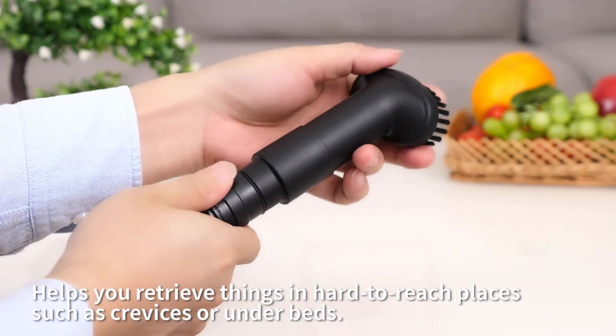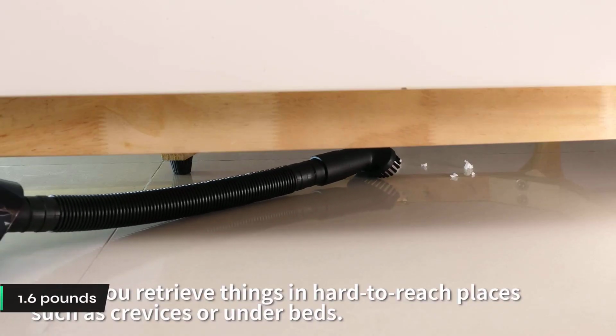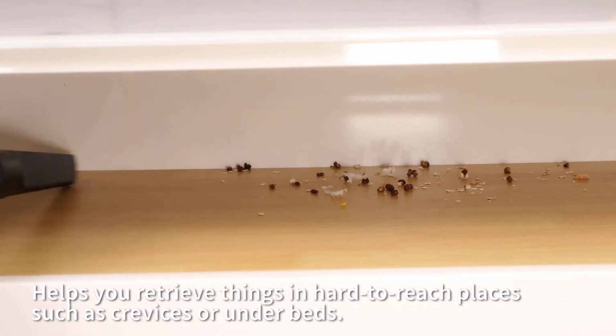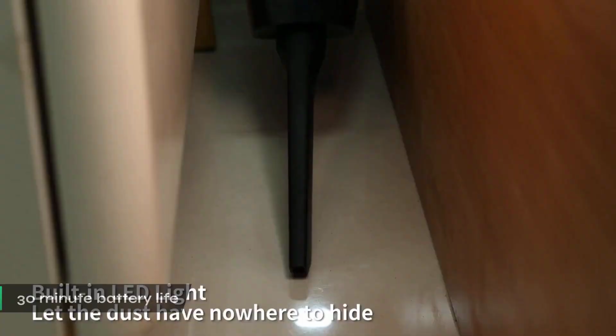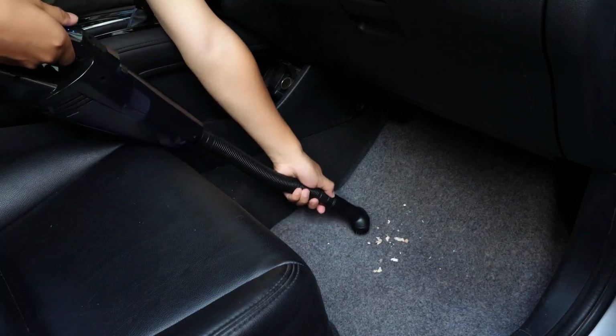Compared to other models, the BLACK+DECKER's dual-mode feature offers more flexibility. Weighing just 1.6 pounds, its exceptionally lightweight design significantly eases the task of cleaning your entire vehicle. The 30-minute battery life provides ample time for a complete car cleaning session. Each included accessory has a clear purpose. The crevice tool effortlessly reaches between seats, while the dust brush handles dashboards and vents with precision.